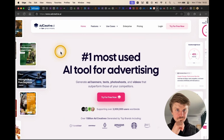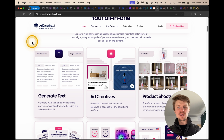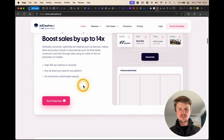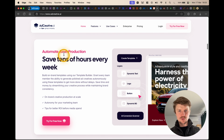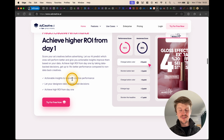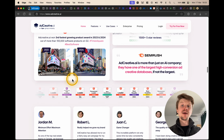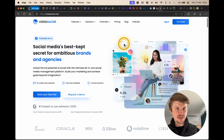Okay, next we have Ad Creative AI, which is one of these newer AI-enabled advertising generating tools. You feed it a few headlines, basically you tell it what you want to create, and it will churn out loads of ads for you in just a couple of seconds. So if you have the problem of not having enough advertising creative, this is your tool, because it will churn out loads of advertising creative and then tell you which combinations are performing best.